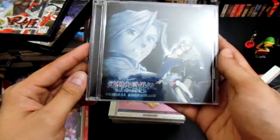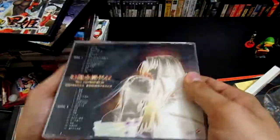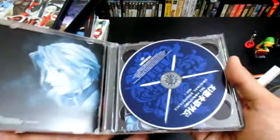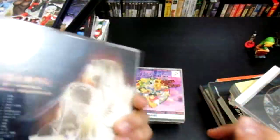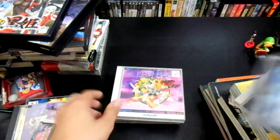Here's Genso Suiko Gaiden Volume 1. Alright. And this was the text adventure side story to Suikoden 2. And there's Nash, this character in Suikoden 3. Also excellent music, great remixes, and better sounding arranges of Suikoden 2's soundtrack.